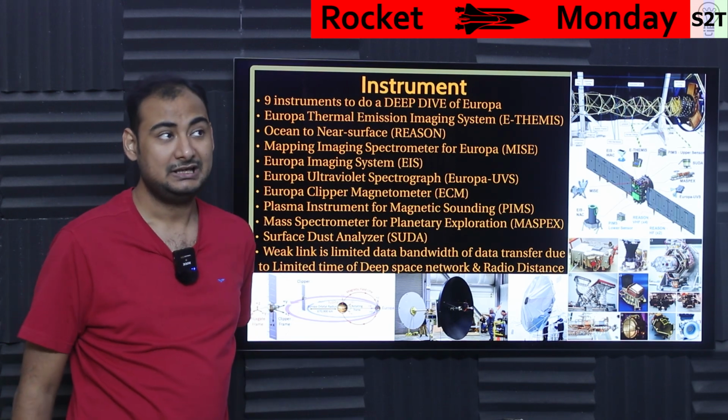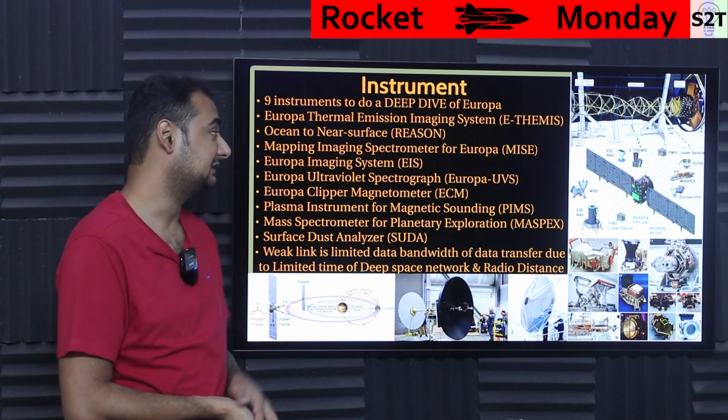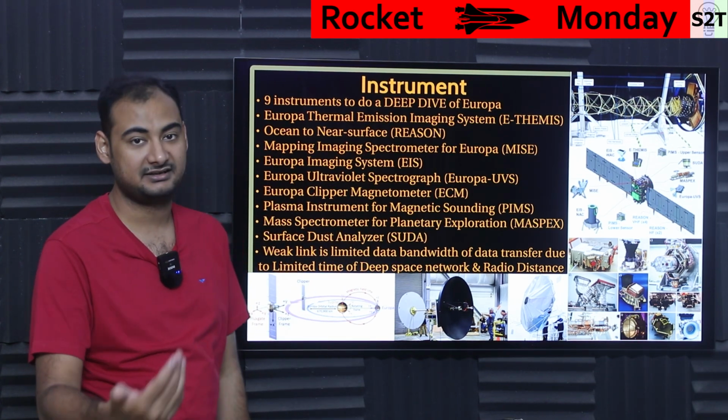Now what could you see? Ideally, how the temperatures are working inside the core. And yes, it should work for that. That's why they put in such a high quality thermal camera. Then, ocean to near surface region. Yeah, basically that's the radar part of it.